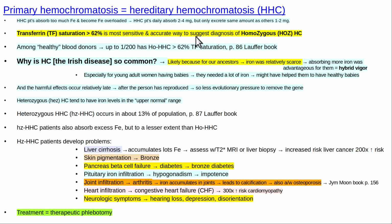Okay, primary hemochromatosis, some interesting things about it. They'll typically have a transferrin saturation, let's say, over 62%. That's sort of the most sensitive and accurate way to diagnose it. Among healthy donors, about 1 out of 200 has it.